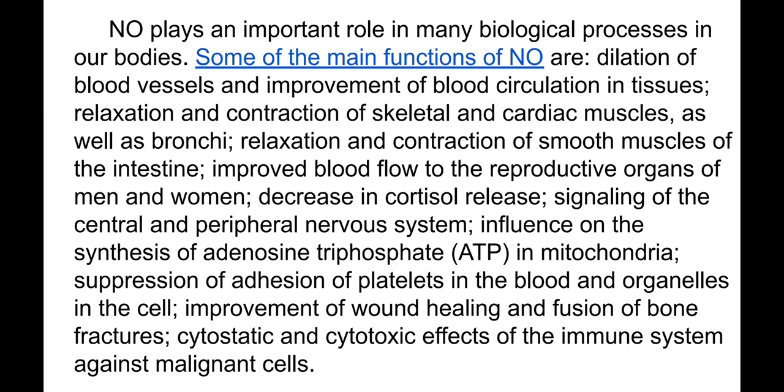Nitric oxide plays an important role in many biological processes in our body. Some of the main functions of nitric oxide are dilation of blood vessels and improvement of blood circulation in tissues, relaxation and contraction of skeletal and cardiac muscles, as well as bronchi, relaxation and contraction of smooth muscles of the intestine, improved blood flow to the reproductive organs of men and women, decrease in cortisol release, signaling of the central and peripheral nervous systems, influence on the synthesis of adenosine triphosphate, ATP, in mitochondria, suppression of adhesion of platelets in the blood and organelles in the cells, improvement of wound healing and fusion of bone fractures, cytostatic and cytotoxic effects of the immune system against malignant cells.